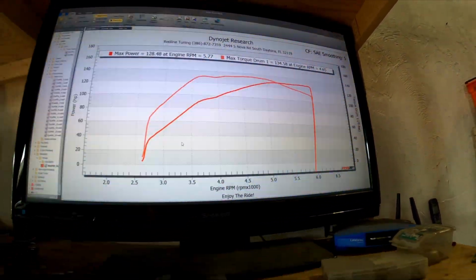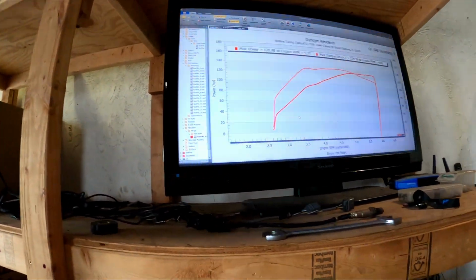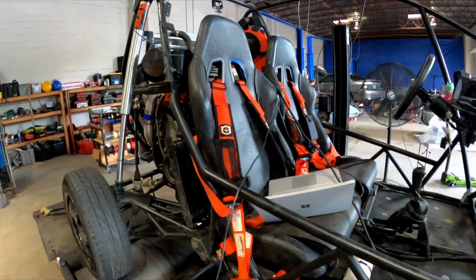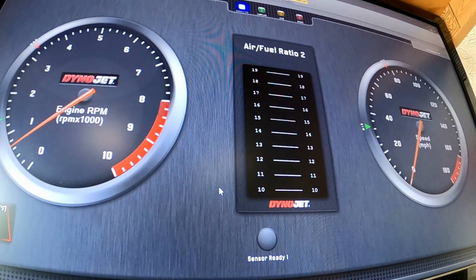So I'm gonna go a little bit higher now that I've done a little tuning. Just taking a little bit of fuel out of the top end and adding a little bit more fuel down at the bottom. And I'm gonna put like 1 or 2 more PSI of boost in it.